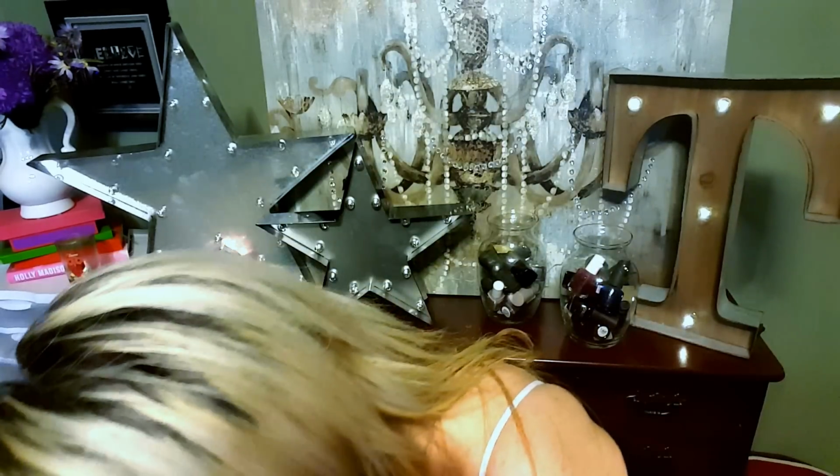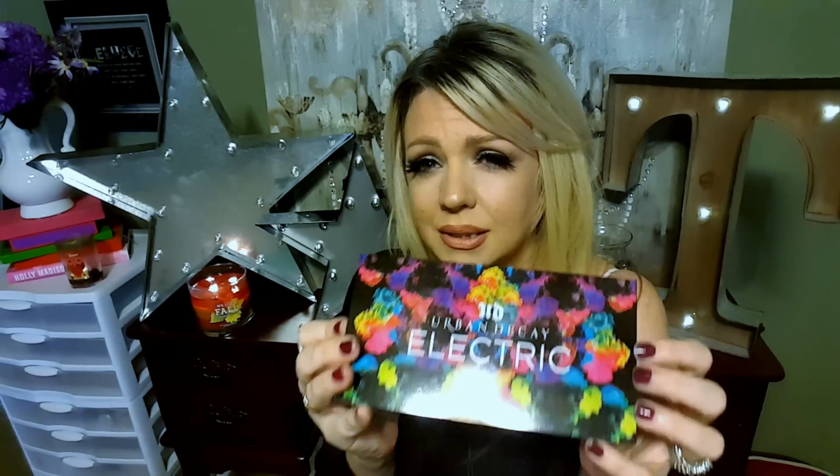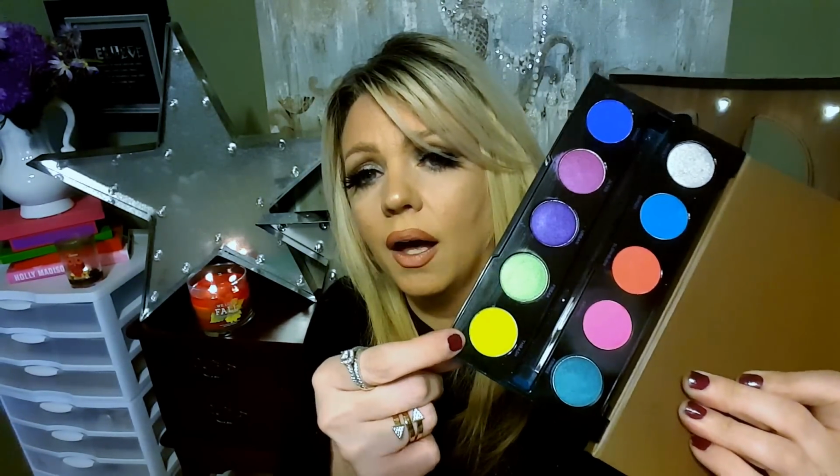Okay, so another one of Urban Decay. I don't know what made me buy this because it's so not my style. You will never see me in these colors. I don't know why I bought it. It's the Urban Decay Electric. Let me cover up the mirror. Okay, here's the shades. They're gorgeous shades, don't get me wrong, but look at that. You would look pretty much like a clown if you didn't blend it right. I think they're gorgeous shades.